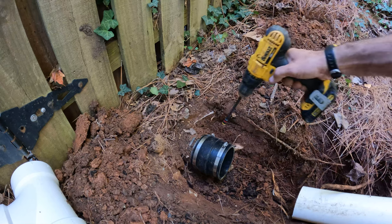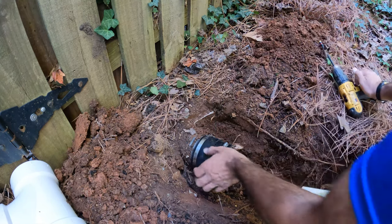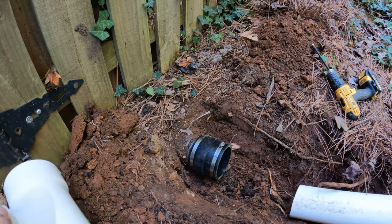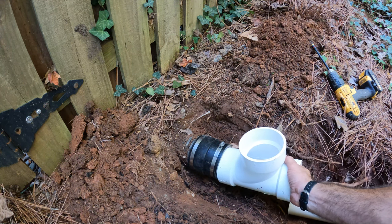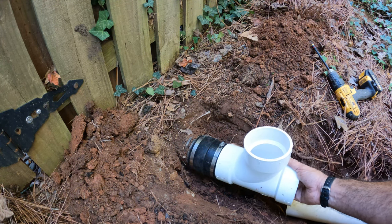Okay, now you've got to go kind of easy, because this drill will crush this corrugated. Just go easy and it'll tighten itself right on there. Because we have a long run of corrugated, I want to install a clean out right here. So I've got a sanitary tee and I'm actually going to send it backwards so you can clean out in that direction.